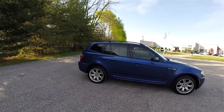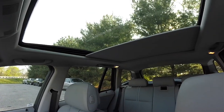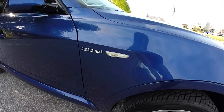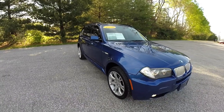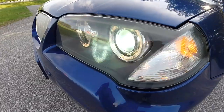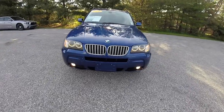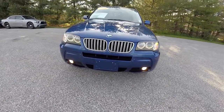The vehicle does have tinted windows. It also has the dual pane panorama sunroof. Side turn repeaters, and you also have the 3.0 SI badge. Up front, you have the BMW Corona Ring driving lights. You also have the BMW Dynamic Xenon HID headlamps and fog lamps. Satin silver grills. As you can see, the front parking sensors.